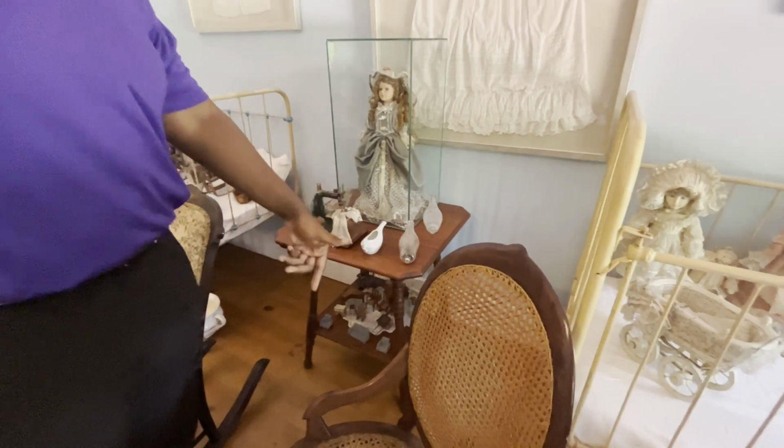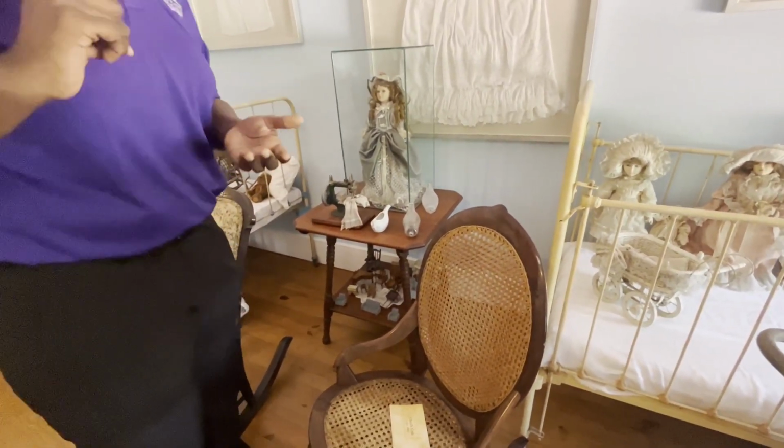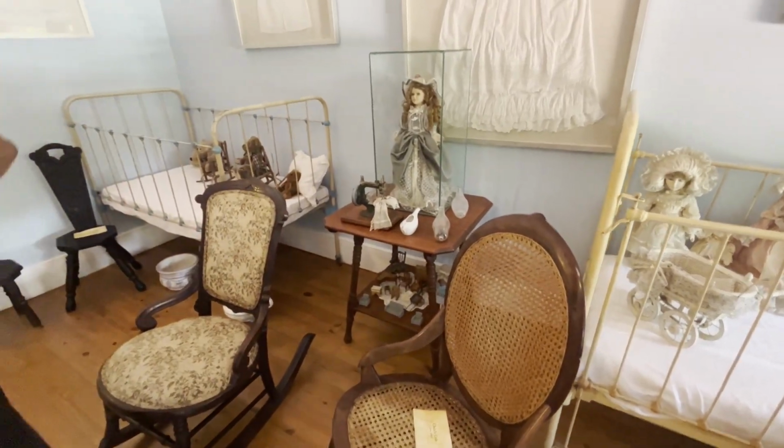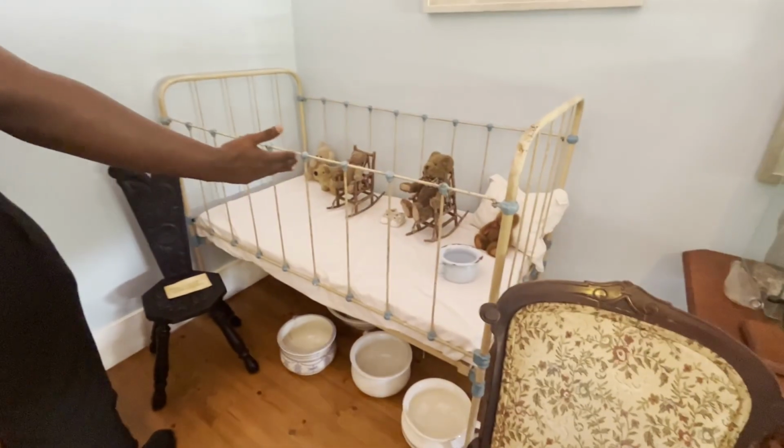Some of them were adapted to have a nipple. And you would use your finger to regulate how much tea the child would get. And the cribs as well. These spaces were huge, so the child was easy to get out.